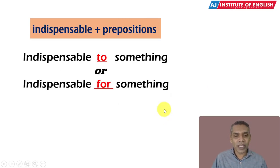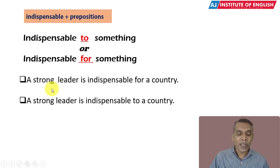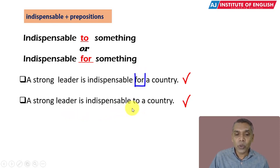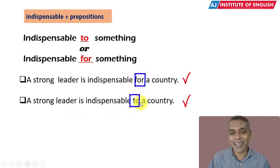But if we want to say something is essential, then we can say indispensable to something or indispensable for something. Both the prepositions to and for can be used. Now look at these examples. We can say a strong leader is indispensable for a country, or we can say a strong leader is indispensable to a country. Both the prepositions for and to can be used. Both sentences are correct here. So keep in mind the correct use of prepositions with the adjective indispensable.